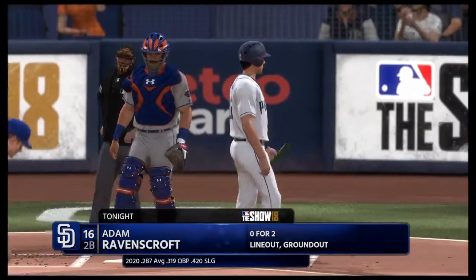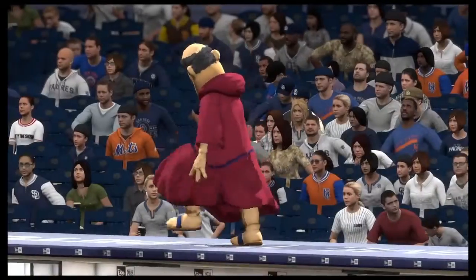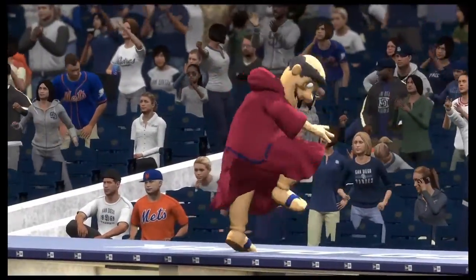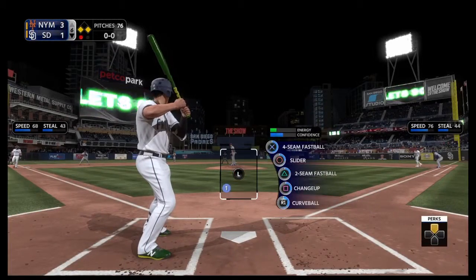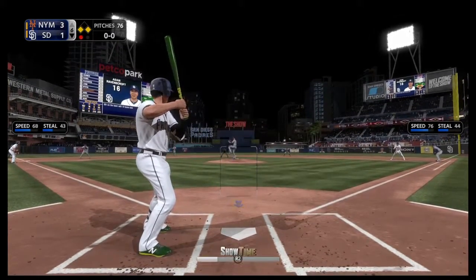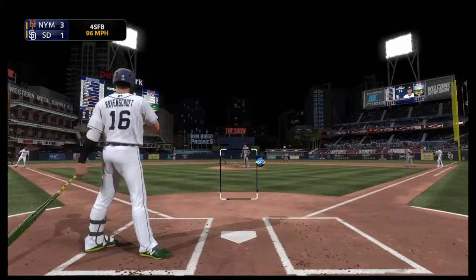Ready once again, Adam Rocket. Second baseman, Adam Rocket. First pitch on its way. And that one just missed outside.